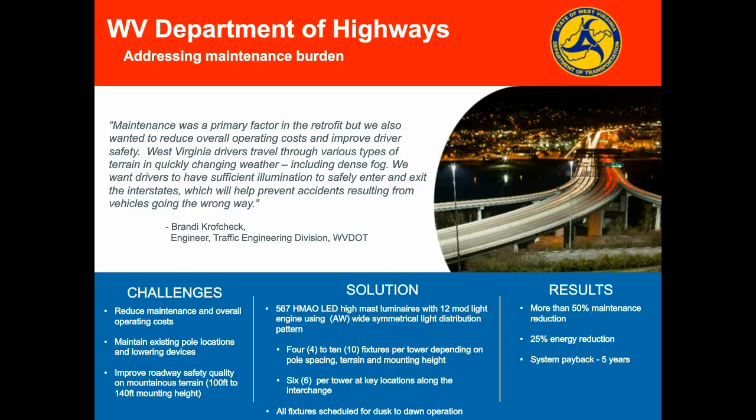They also had another challenge. As in the last case we just talked about in the City of Canton, we had to use existing pole locations, meaning we couldn't put any new poles in the ground. When that's the case, we had to maintain consistent light levels as the HPS system did. It's not like we could put more luminaires and more poles on the roadway to maintain those values. So we had to replace one for one.